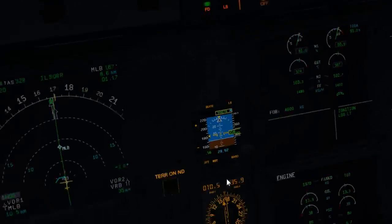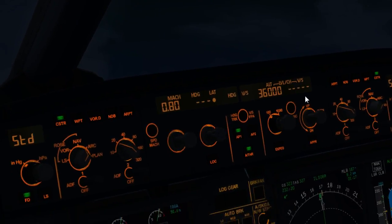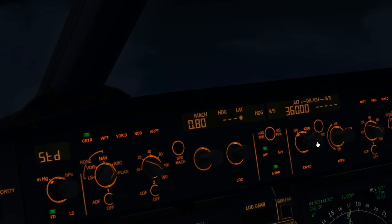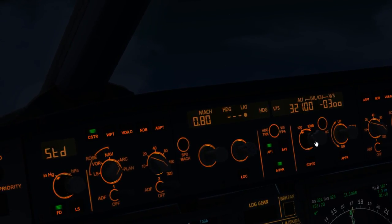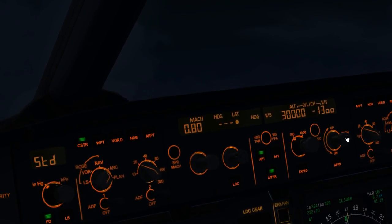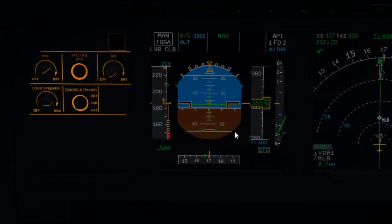American 400. Can we descend to flight level 300, American 400? American 400, you can start your descent. American 400, you can start your descent to Betoga anytime and maintain speed no greater than 350 indicated. Roger, copy that, American 400.